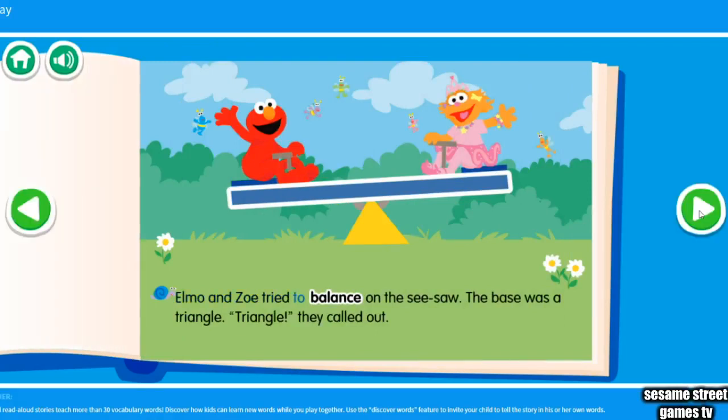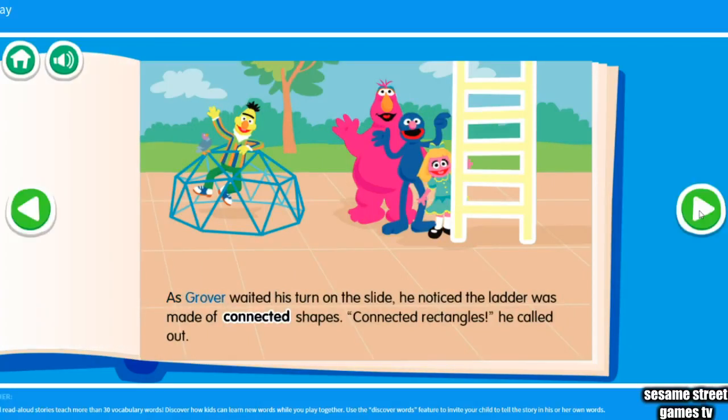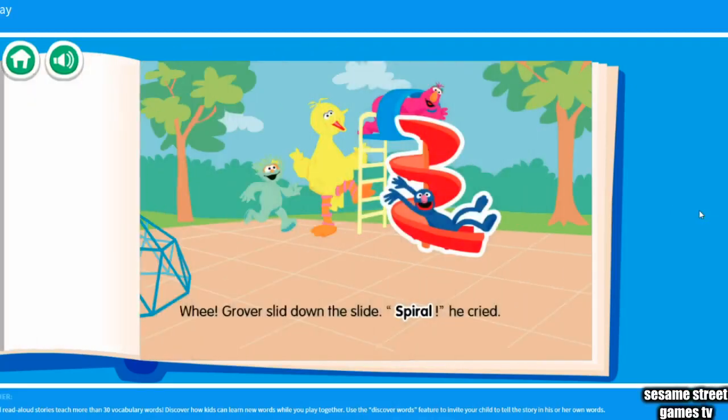Elmo and Zoe tried to balance on the seesaw. The base was a triangle. Triangle, they called out. As Grover waited his turn on the slide, he noticed the ladder was made of connected shapes. Connected rectangles, he called out. Whee! Grover slid down the slide. Spiral, he cried.